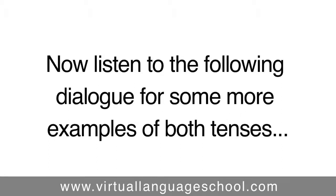Now listen to the following dialogue for some more examples of both tenses.